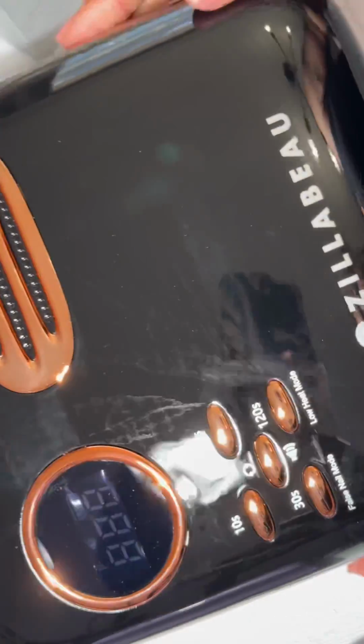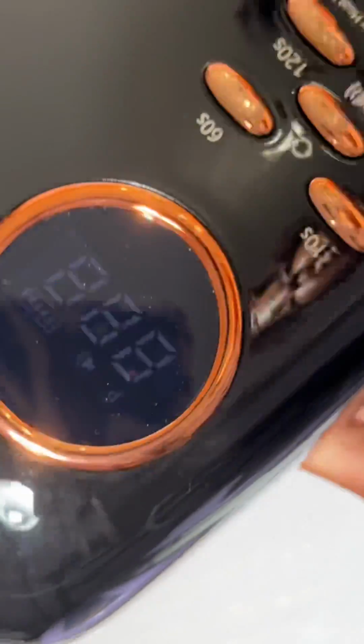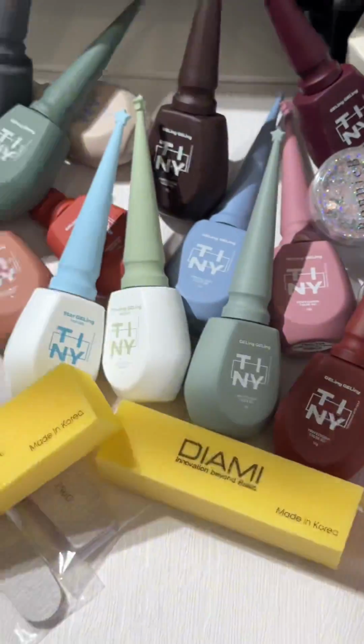These are my cordless lamps. Yes, I got two for each side of my desk. I need these to get rid of all the cords in my desk, so I can't wait to use these. And this is my haul.